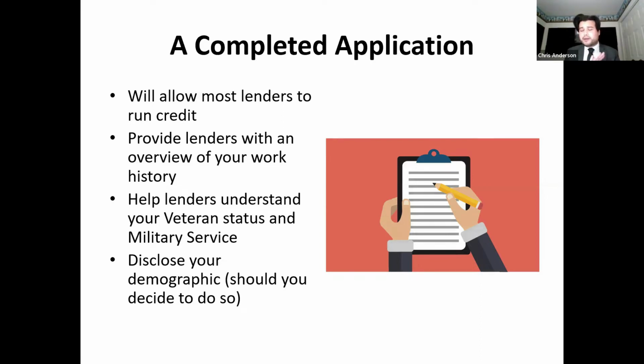The application also gives us an idea as to what your work history is like. Typically, most lenders will be looking for a 2-year history of steady income, and an application will also help us understand your veteran or military status. Me personally, I work for a portfolio lender. That means we hold all our loans in-house, but we don't do any kind of FHA or VA financing. So sometimes when I see on an application that an applicant needs to serve or is currently serving, I usually ask them, have you checked any VA lenders? USAA is a big one as well, and they may actually have very competitive rates.